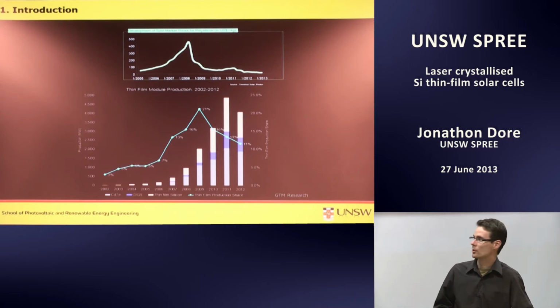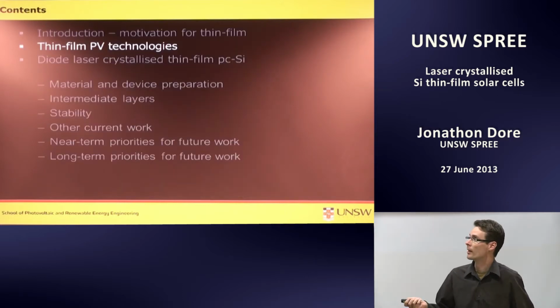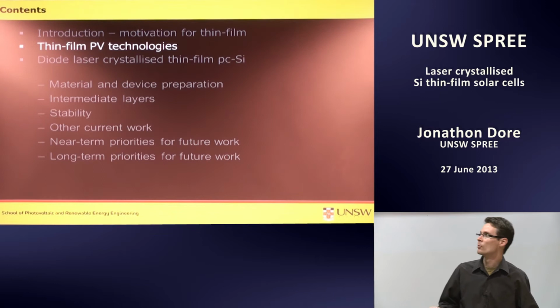And so the challenge is on now for the thin film group to say, okay, if we're going to still stay relevant and if we've got something to offer to the market, we really need to not just offer a cheaper product, but it has to be high efficiency too. So it has to be almost equaling the crystalline silicon photovoltaics, but with that lower cost still remaining. And so that's what I'm going to talk about today, the way that we're trying to achieve that within our small group here. The next step, we'll have a look at some of the thin film PV technologies around.